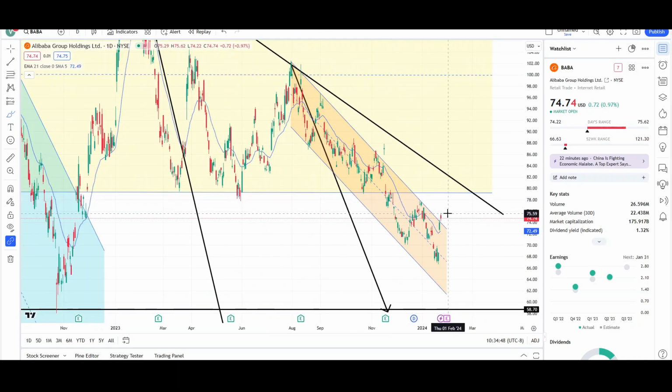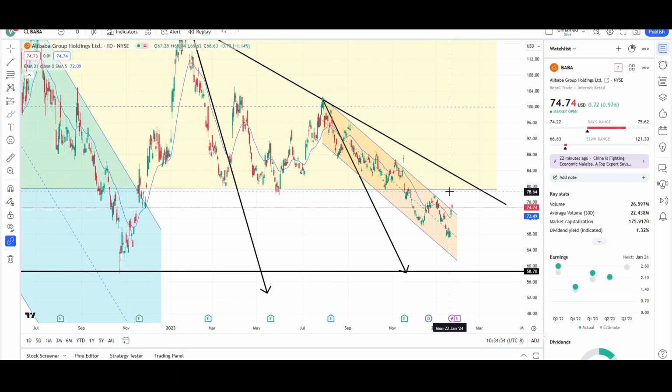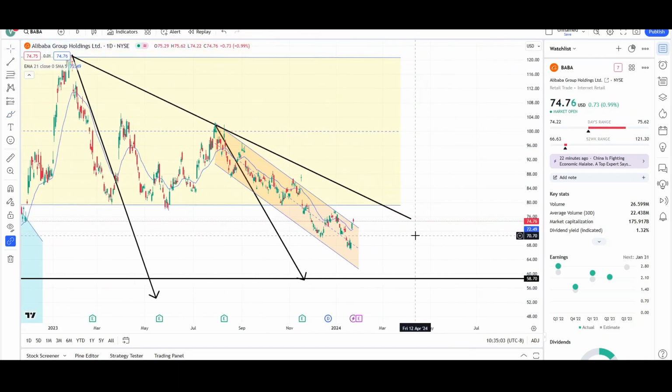Price is still working its way down. We're still below the $80 level. I mean, this has a long way to go to change direction to the downside. We're still below this downward trend line. We have these measured move targets that haven't been reached, and a lot of times measured move targets can be reached. So this is still a very bearish looking chart.